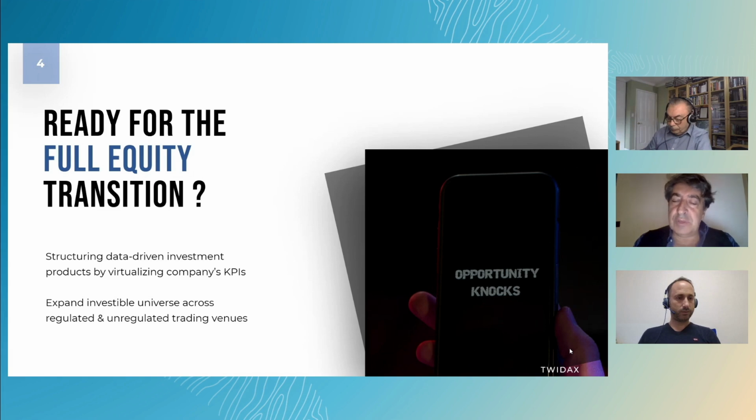We all know that generation X, Y, Z would probably never enter a bank. So if these people would never enter the bank, the question is, how can money go to corporates? And this is why we believe that through tokenization and virtualizing data, we can create new financial products that would appeal to those new breed of investors.